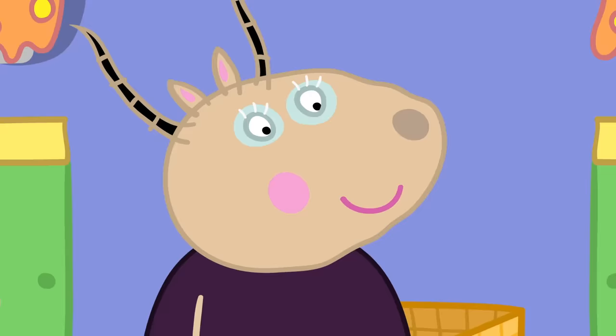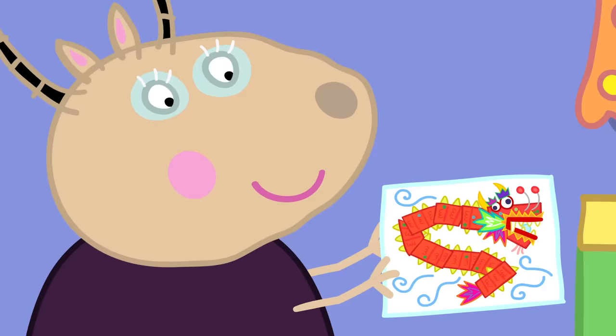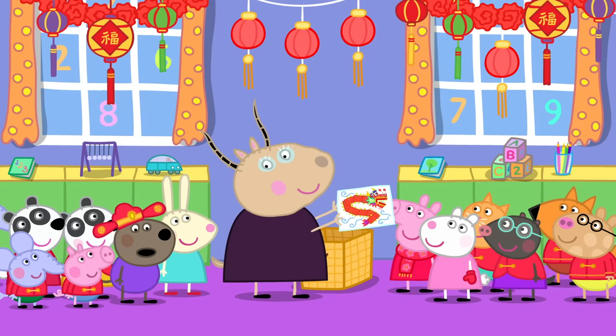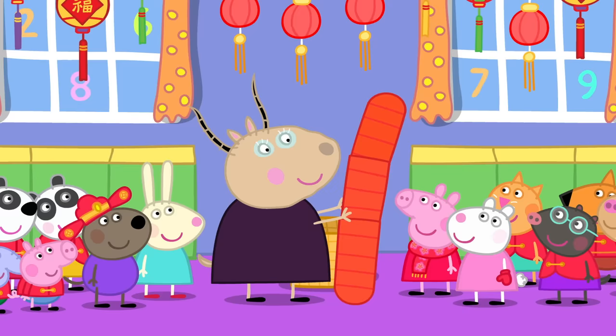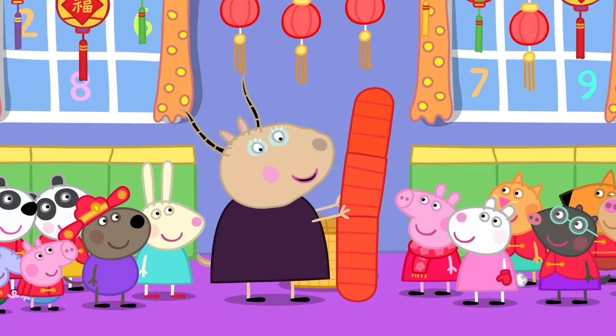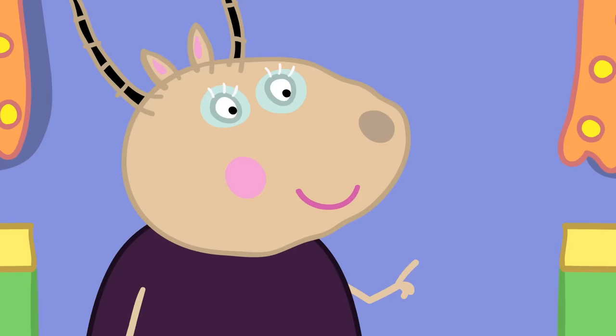Now, to celebrate the new year, we will have a dragon dance with a big dragon like this. Ooh! Is it a scary dragon? No, Danny. It is a super friendly dragon. Where is it? We are going to make it. What's that? It looks like a sausage. It might look like a sausage now, but soon it will be a magnificent dragon. How do we make the sausage look like a dragon? With cardboard and paints, ribbons, and your imagination.